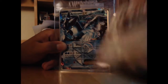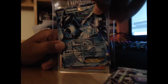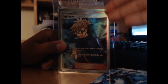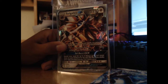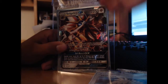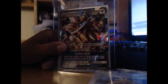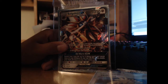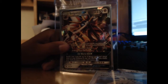A Magearna EX. An Articuno EX Team Plasma. A Molaine Full Art Trainer. A Solgaleo GX. I literally just found this in between the seat belts in my car, in the little crack that's right there. I had to pull it out, and then it was all bent and everything.